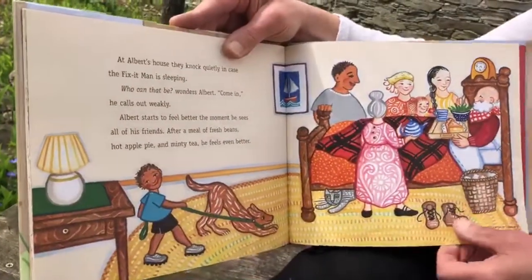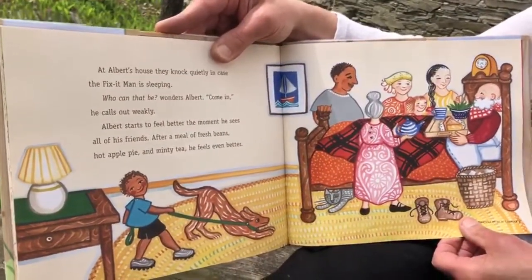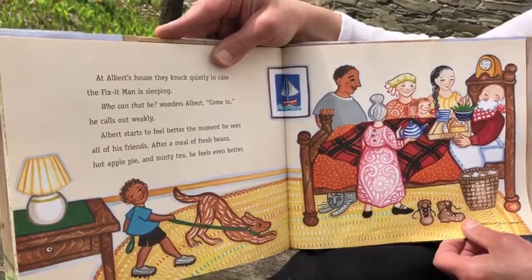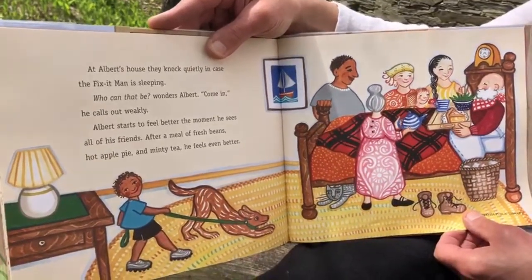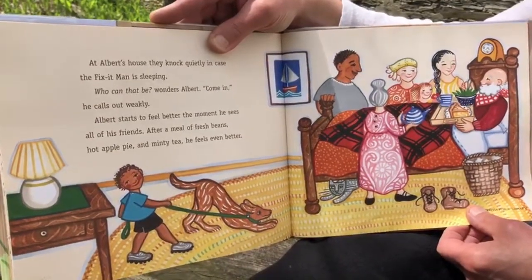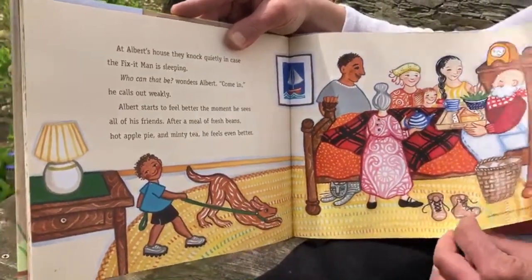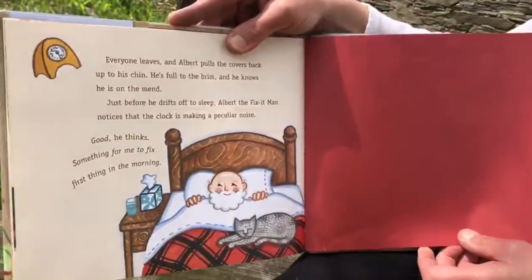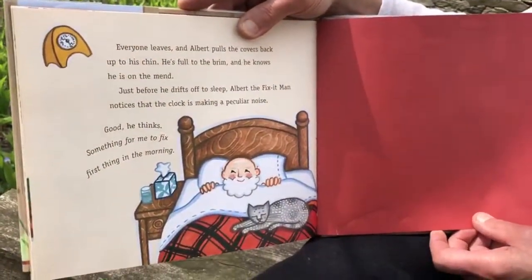At Albert's house, they knock quietly in case the Fix-It Man is sleeping. "Who can that be?" wonders Albert. "Come in," he calls out weakly. Albert starts to feel better the moment he sees all of his friends. After a meal of fresh beans, hot apple pie, and minty tea, he feels even better. Everyone leaves and Albert pulls the covers back up to his chin. He's full to the brim and he knows he is on the mend.